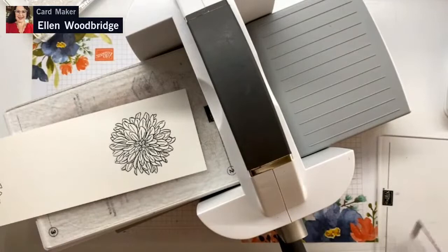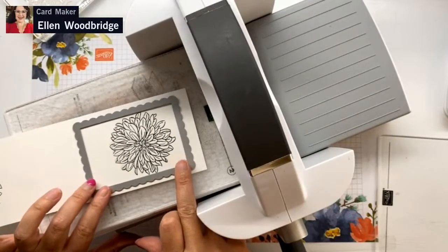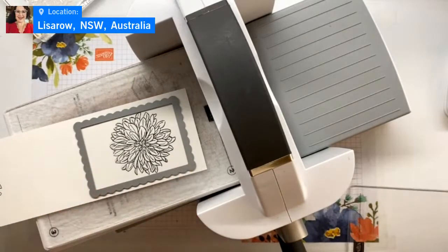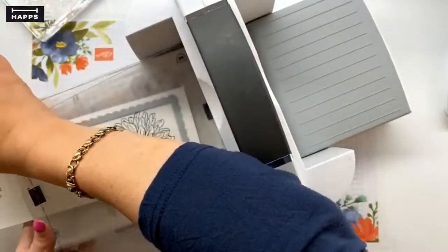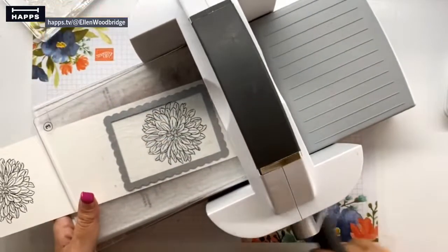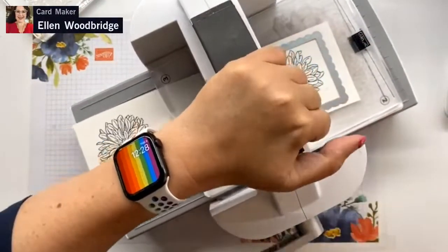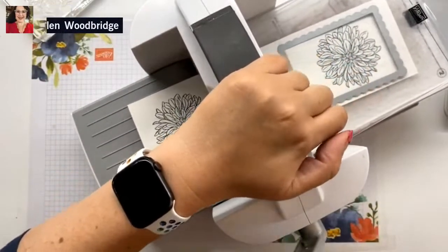Okay, so using our scalloped contour die, and then we will just add a really, really simple sentiment. I am keeping it on a titch of an angle because that helps not to warp the dies, and it also helps feed it better and reduces the clunk when you cut.